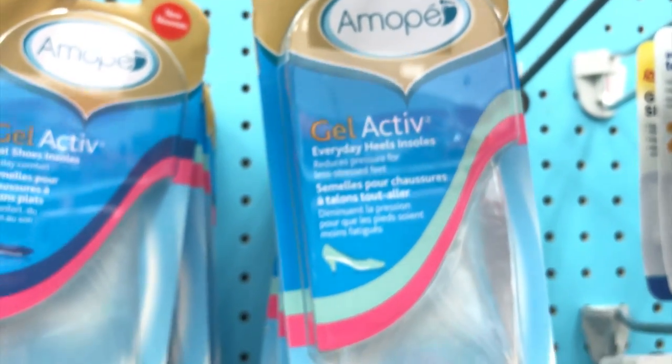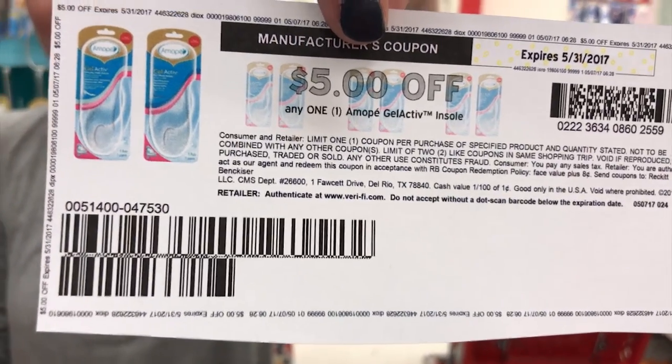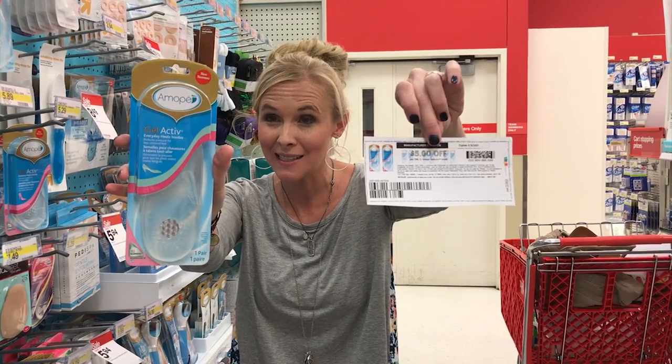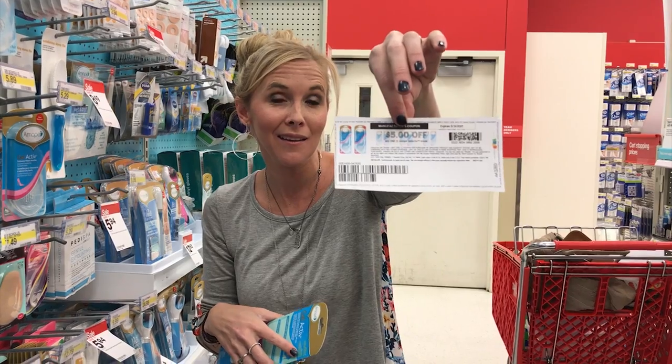In addition, another deal is on these gel insoles. Use this awesome $5 off one coupon and you're gonna pay just $3.49. So another awesome deal. Definitely get these high value coupons printed while you can.